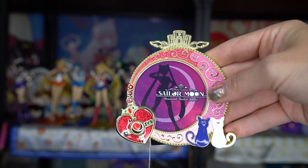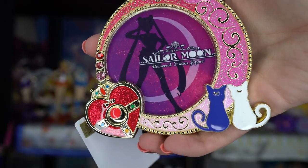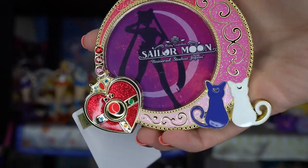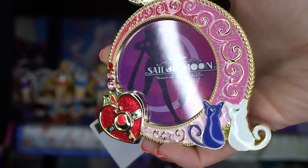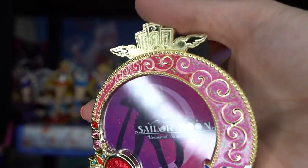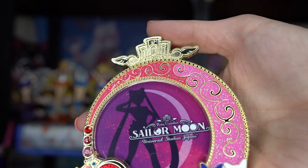Okay, now we have another smaller item. This was also 2,900 yen, and it's a photo frame. So this photo frame features Luna and Artemis with a crescent moon behind them. The crescent moon is all sorts of different color pinks, so different shades of pink. Very sparkly too. Up at the top we have the USJ emblem. And then we also have the cosmic heart on the side in the original color. This is a really small photo frame, but I thought it was very pretty. It's also made out of metal, so it's nice and high quality. And it was so pretty, I just had to have it.